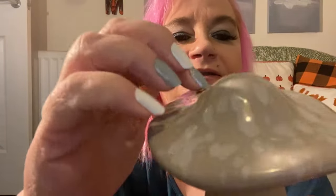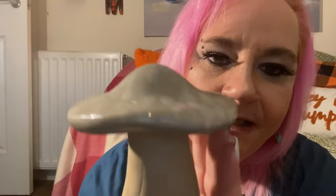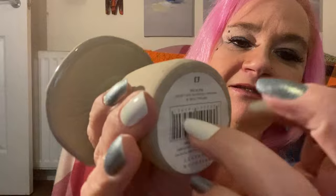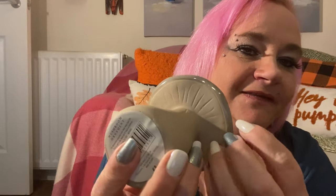The next mushroom is this one, and it's made out of clay, and I love the shape of this. It's very whimsical looking, I think. It's smooth on the top. I don't know if you can see all the little designs. And then under here, there's little lines.